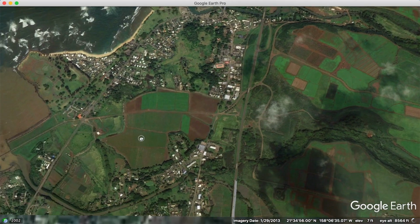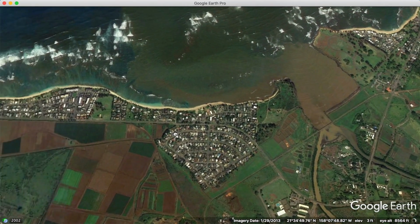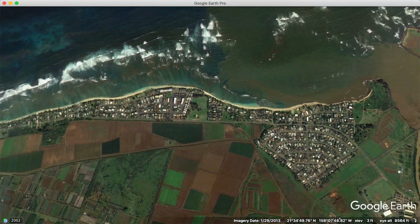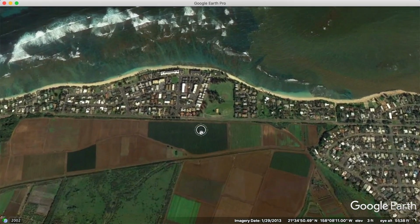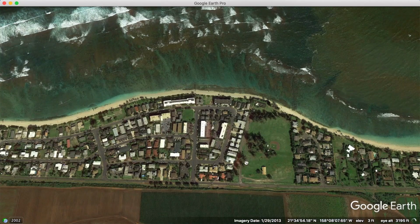So, heading back west from Haleiwa and towards the condo, you can see there are 2 large parks on either side of the condo. You have this large park here on the east side of the island. This is a private park. It's Dole Beach Park, but it's a private park.